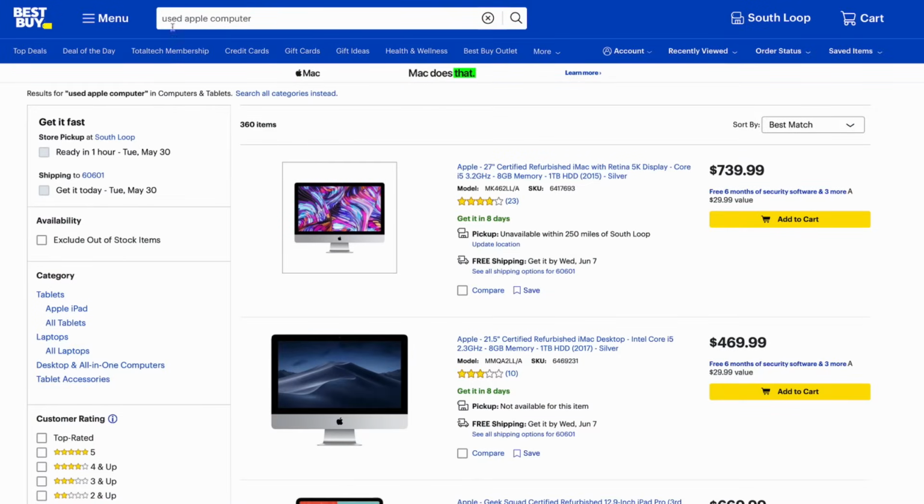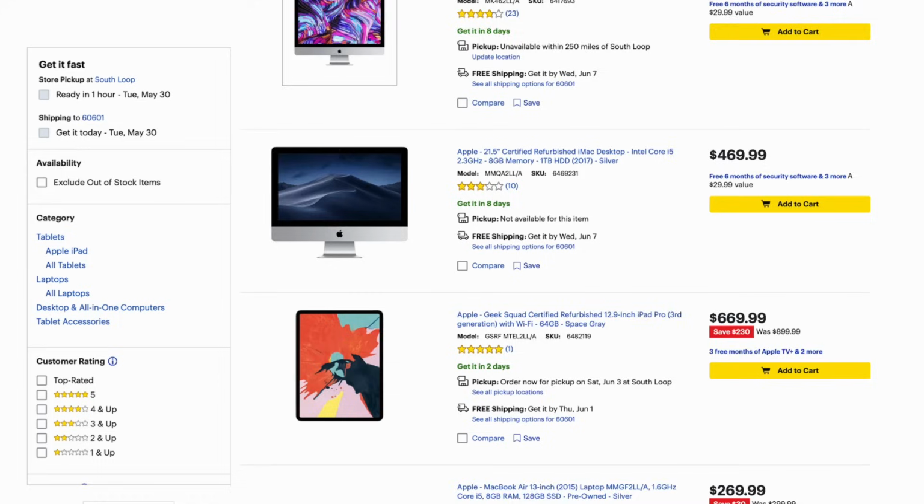This is actually a good option to use, so check them out as well. All right, and the last two are kind of weird here. And again, let me just show you how you have to use these. So look at my screen. A lot of people don't know this. I typed "used Apple computer" into Best Buy, right? Best Buy comes up with a whole bunch of used Apple listings.